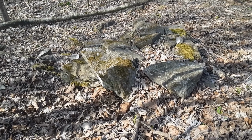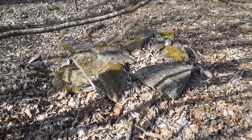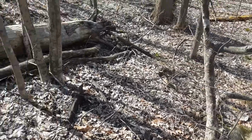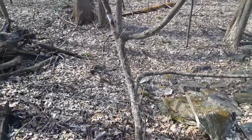So as I walk along this D&H New York O&W trail here in Accord, New York, here we see a pile of stones, right? But actually, if you can see it and if you can imagine it, what we have here, can you see the stone out in that corner? It's really hard to make out, but this is the cellar hole from the house of James Hornbeck.